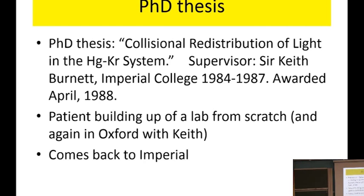And so, you know, when you've got somebody of that caliber who can build a lab from scratch, when Keith finally went to Oxford, what are you going to do? You would take these guys with you and say, I've got to build a lab from scratch again. Okay, so off he went, building labs in Oxford for Keith. But he did return to Imperial.